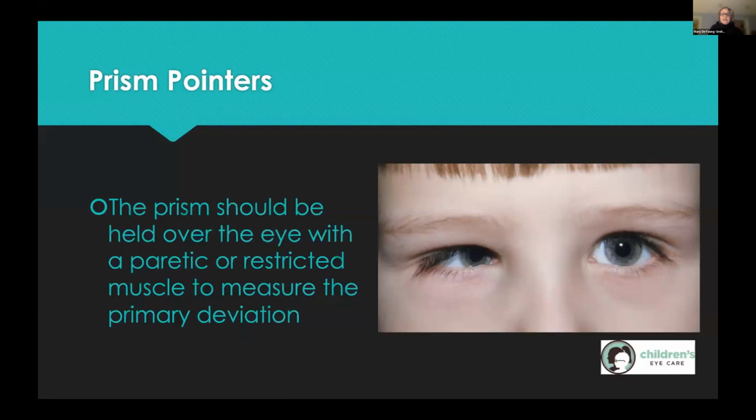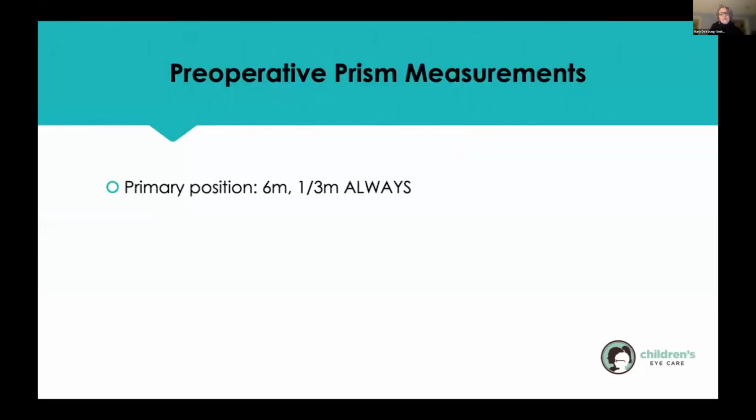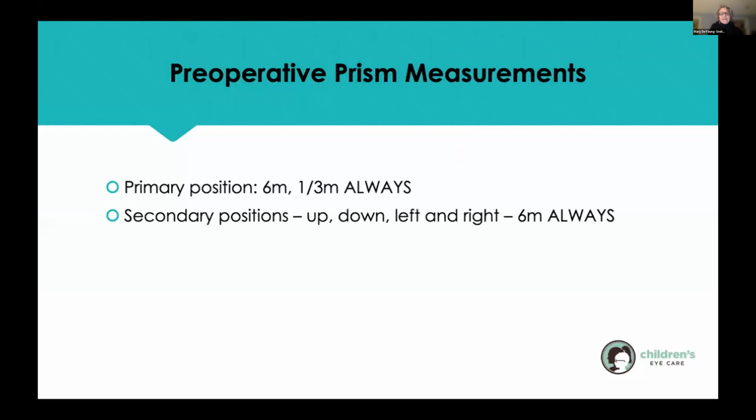Paretic or restricted conditions require you to hold the prism over the eye with the paresis or restriction in order to measure the primary deviation. That is, with the non-affected eye fixating. This would be for nerve palsies, Duane syndrome, Brown syndrome, thyroid eye disease, and others. So what do we need to do? Always primary and secondary positions.